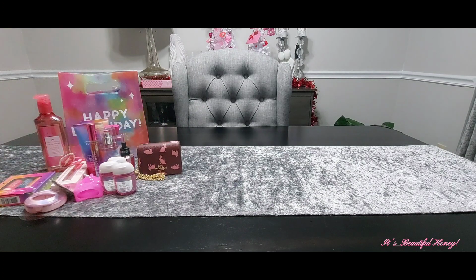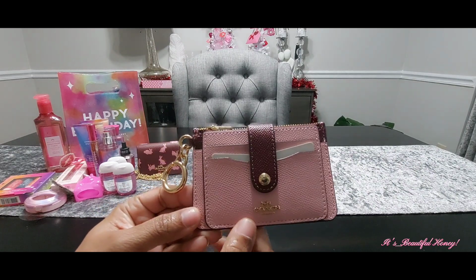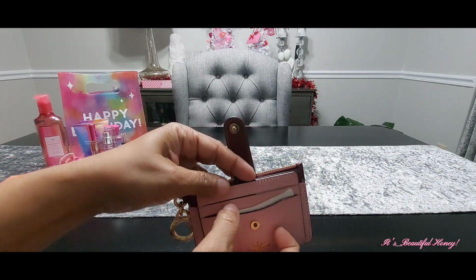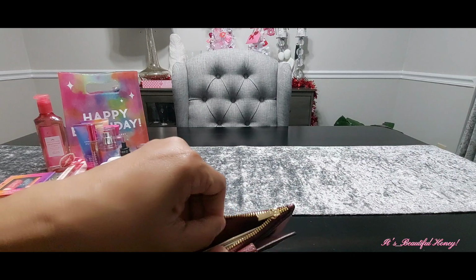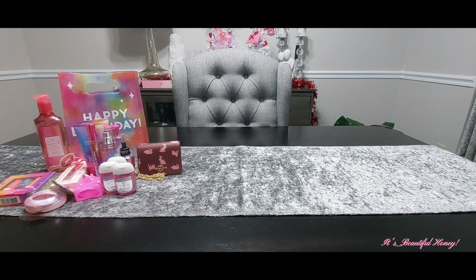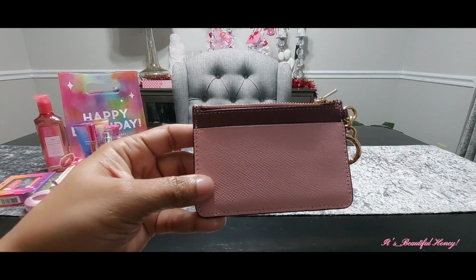Okay, moving along. She also was able to get this attachment card case. And this is in the powder pink and wine color as well. And you have the snap open closure here. You do have two card slots here on the outside. You have your ID window here on the inside, and the zip compartment here on the top. Okay, and the inside of that is that wine color also. And you do have the attached O-ring clasp, if you want to hang it from your purse or attach your keys to it or whatever, and that's the back of it.